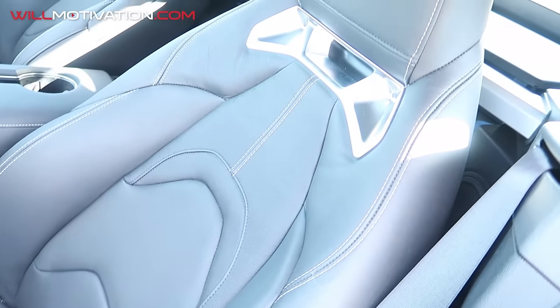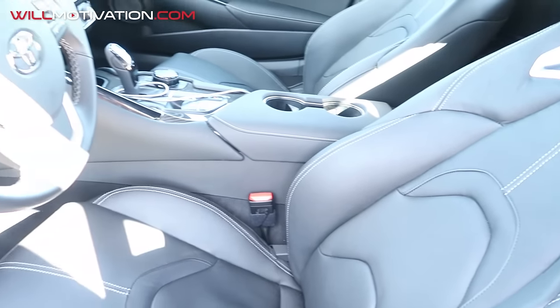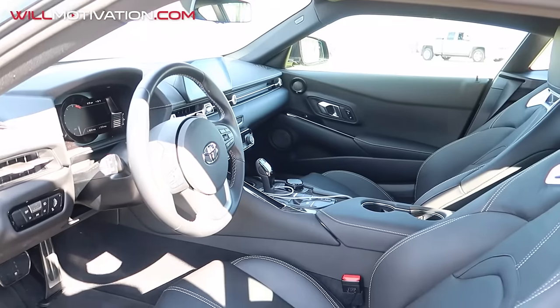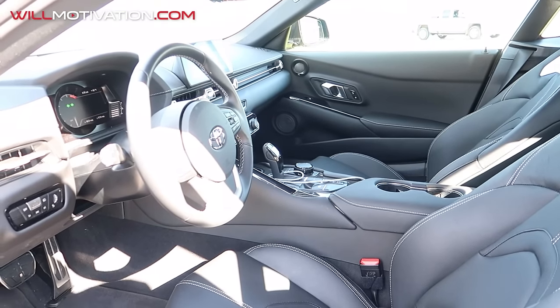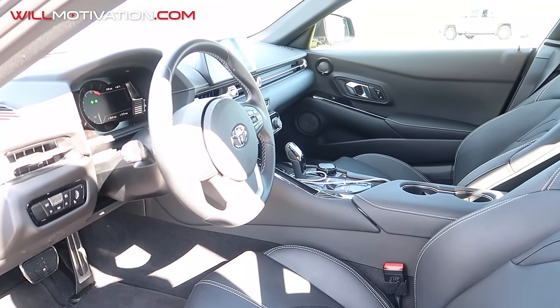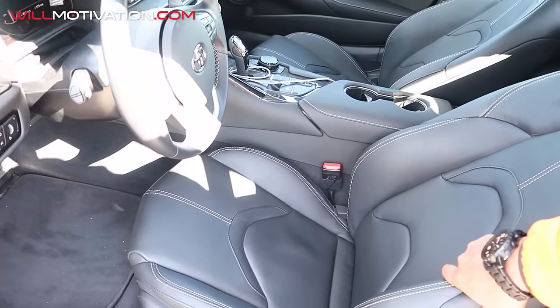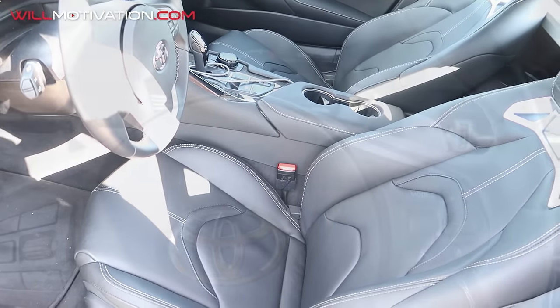I'll give the inside of the car, it's a little kind of boring, and they shouldn't have stole so much from BMW on the inside of the car. I'll give it an 8.5 out of 10. I love the seats, they're very comfortable. The bolstering, the material they use is really good.